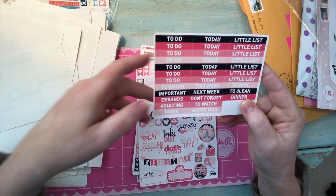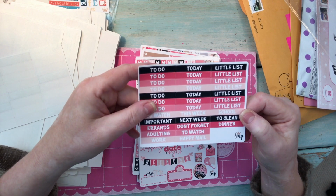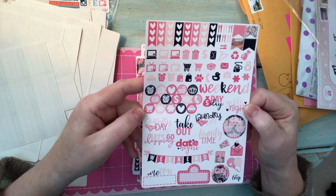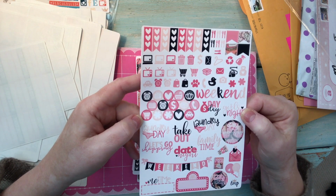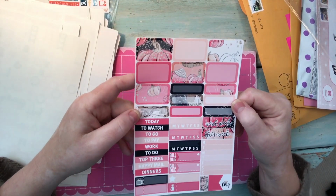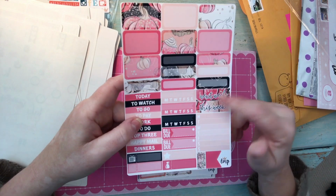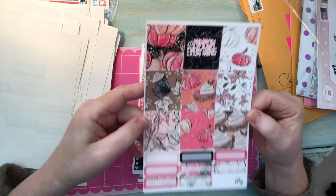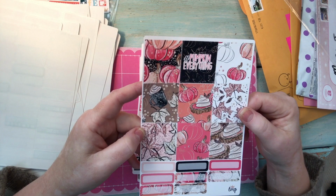You get the full sheet of the to-do today little list on here. This is your functional page. You get all your little icons and marquees, weekend banner, everything that you need on here, the flags. You get 7 half boxes on this sheet, to do, to watch, extra little sheet, your trackers, this week, next week, bill dues. And then you get 9 full boxes, quarter boxes, and it says hashtag pumpkin is everything.